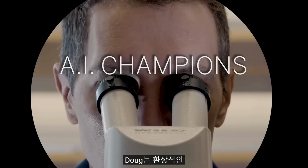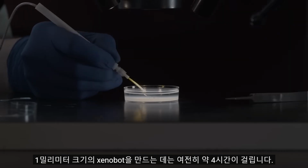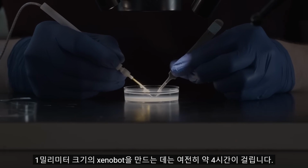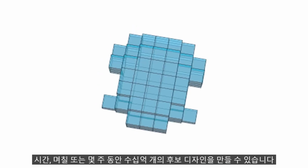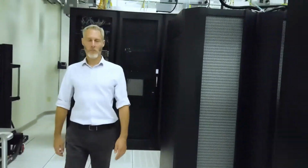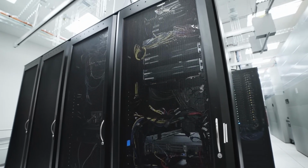Doug is fantastically talented, but it still takes him about 4 hours to create a 1 millimeter sized xenobot. Turns out that an AI can make billions and billions of candidate designs for hours or days or weeks on a supercomputer, which is much more efficient at finding interesting, useful designs that Doug can build.